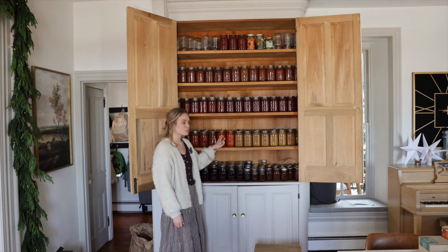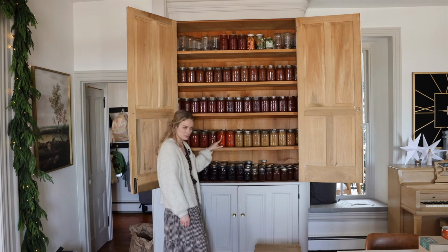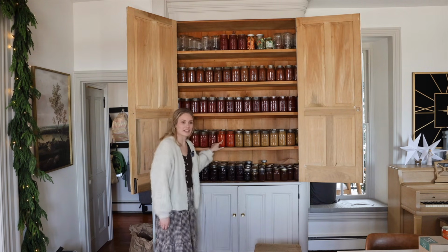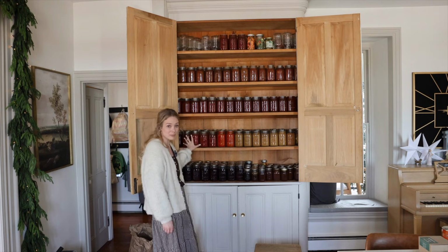This is the roasted tomato juice. Soup? Juice, yes, that I turn into soup. And then we have some pizza sauce left.